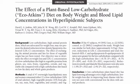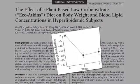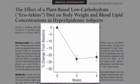Now, how is that possible? Well, lots of mock meat, seitan, soy burgers, veggie bacon, veggie cold cuts, veggie sausage, tofu, lots of nuts, avocado, etc. How did they do? Pretty good, actually. Instead of their bad cholesterol going up, like it does on a meat-based Atkins, after just 2 weeks on the plant-based low-carb diet, their LDL was down more than 20%.